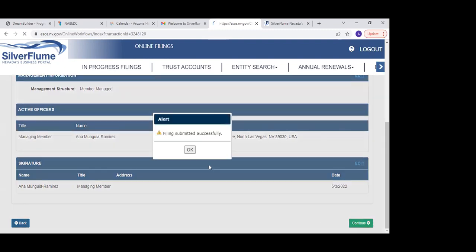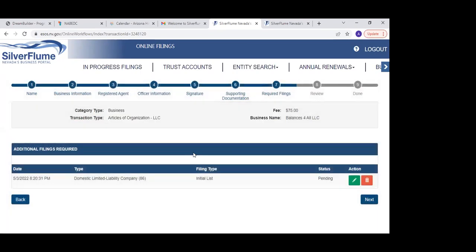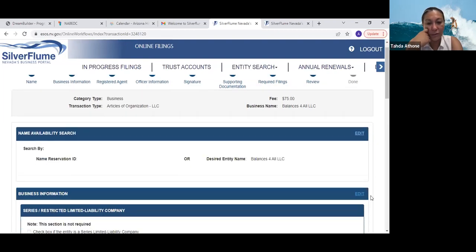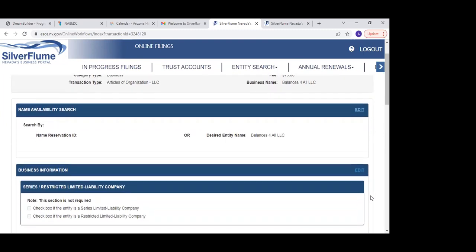Filing submitted, okay. All other required filing services, I can please click the next button. All righty. So then you're gonna hit next on this one, because I'm assuming it's gonna pull up that other one at the final review and done, all those filing fees. All right, so name of reservation balances for all.